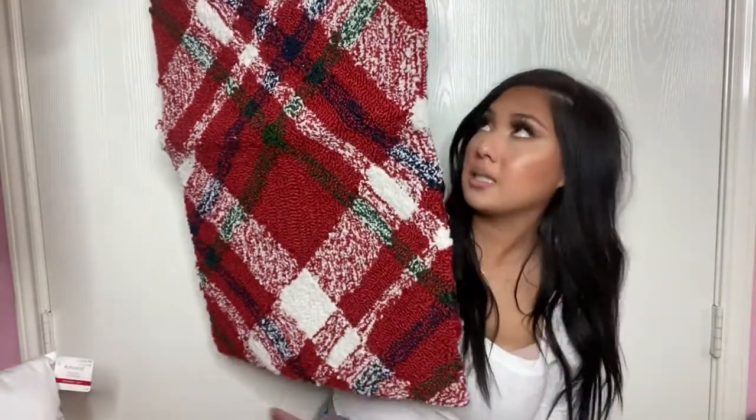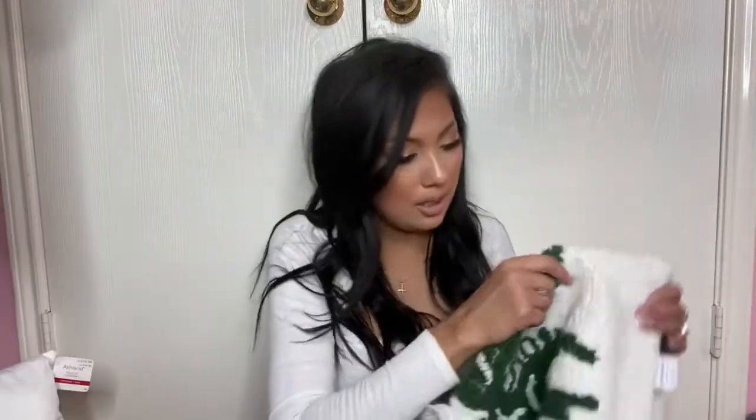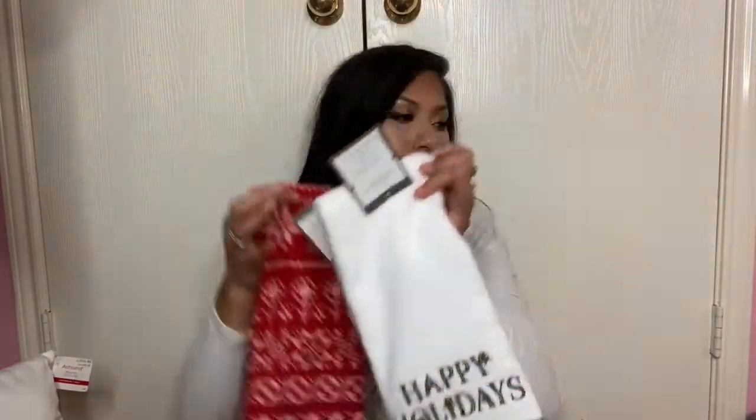So I did decide to get this for the kitchen. For my guest bathroom, aka my son's bathroom, he actually picked this out because I was between this one and a red one that said, "Be merry." He picked this one, so I went with this one that's got just little Christmas trees. It's just a little bathroom mat. And then I also got these little coordinating towels to go on the towel rack. This is super cute. I don't even know what you call this, but you guys know what it looks like. This one says Happy Holidays, that it's got little Christmas wreaths on it. But I got this and this to go together.